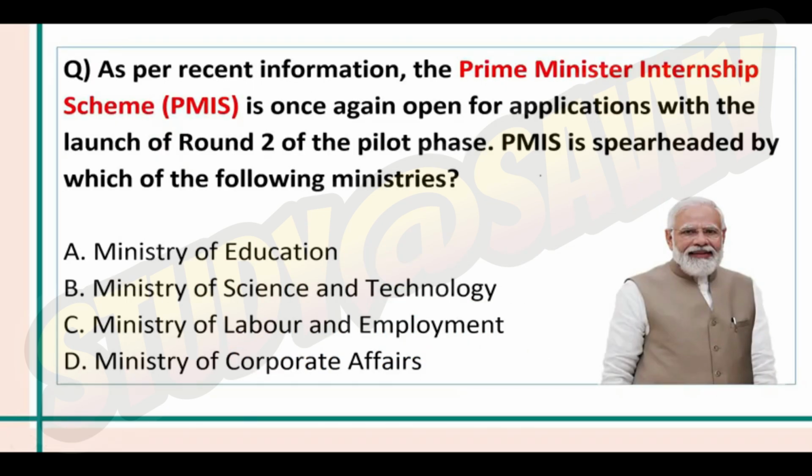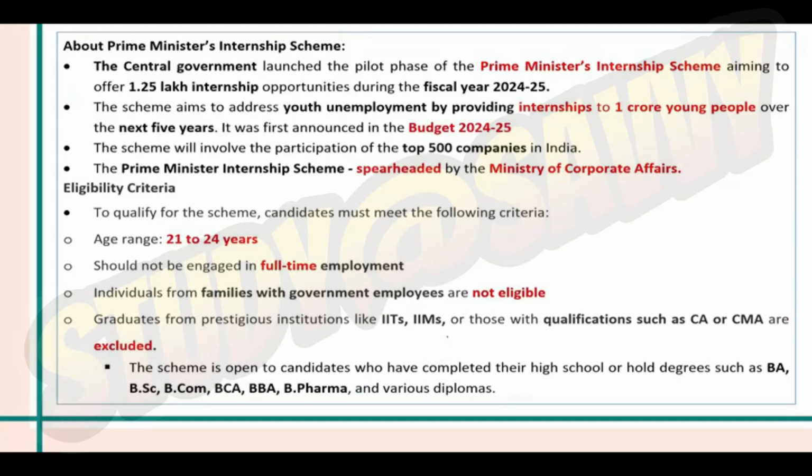Recently, Prime Minister Internship Scheme is once again open for applications. Okay, now you have to tell me that this scheme is spearheaded by which of the following ministries. Okay, so this Prime Minister Internship Scheme is spearheaded by Ministry of Corporate Affairs. Now let us discuss about this scheme.